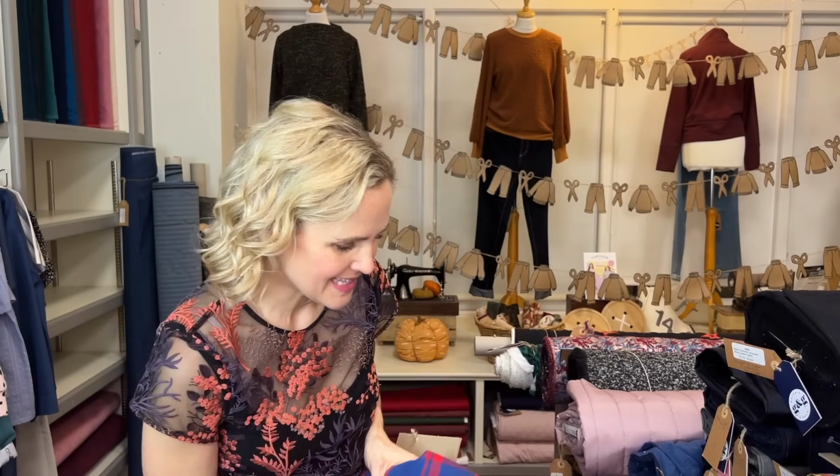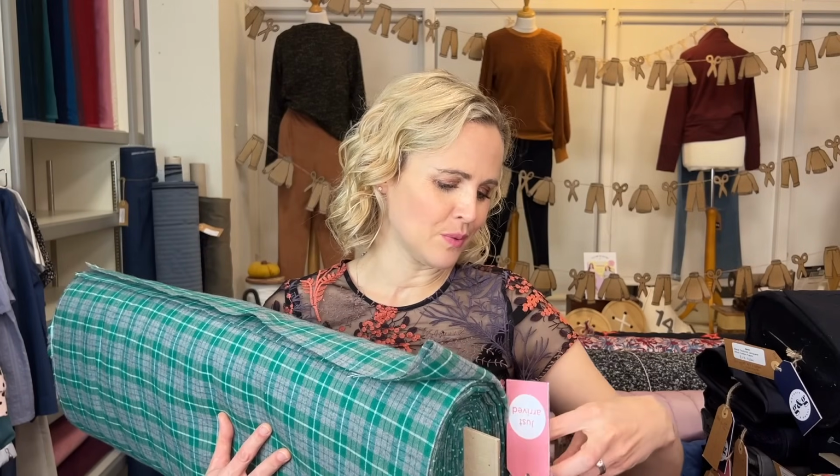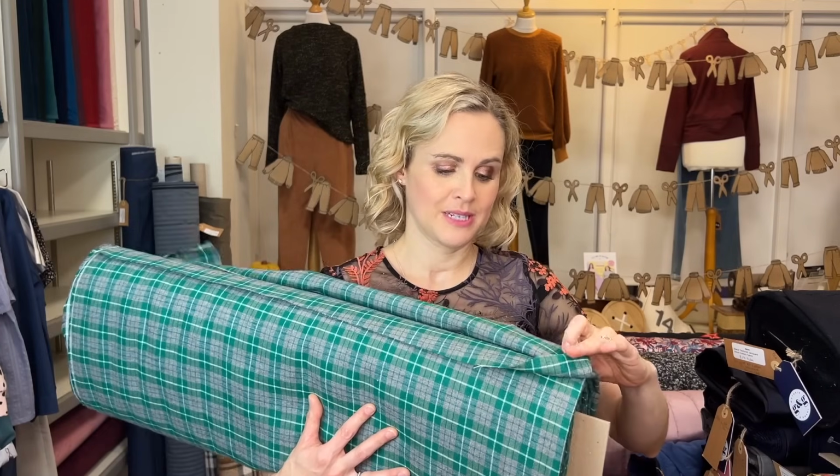And then this next one that I'm going to show you, I think this is the only one that's not ex-designer, but it's still really nice. It's another checked one. The check's slightly smaller though. So this one is the emerald and grey check cotton flannel fabric. So again, it's 100% cotton.